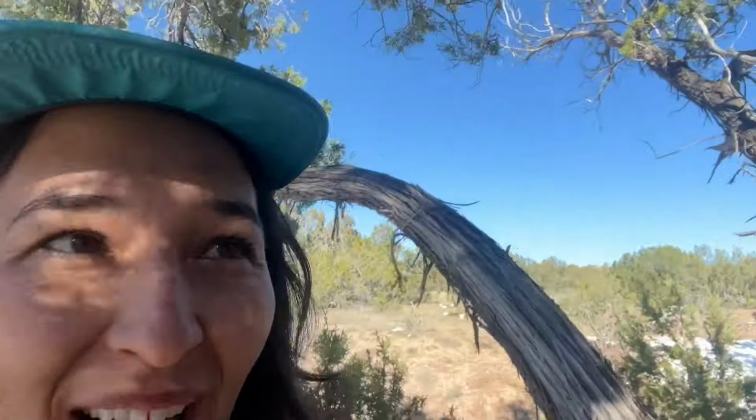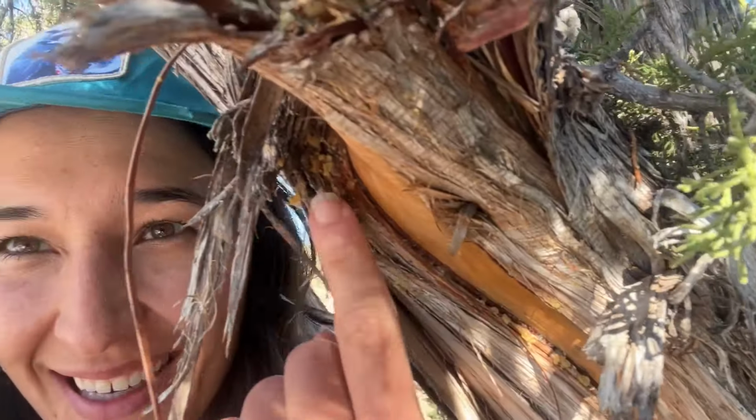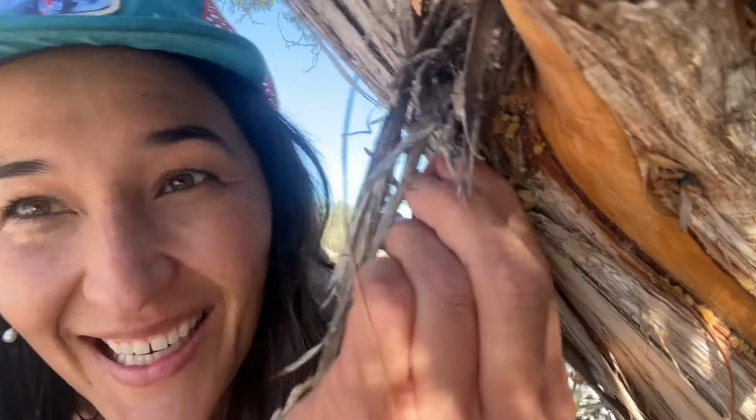And also, see this stuff right here? This is actually an incredible fire starter. Anytime you see any kind of conifer with any sort of pitch like that, especially pine, it is a fantastic fire starter, totally free in nature.